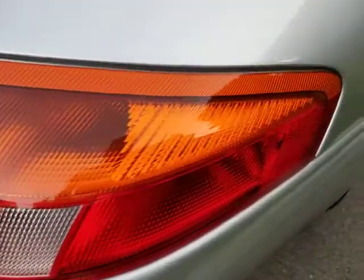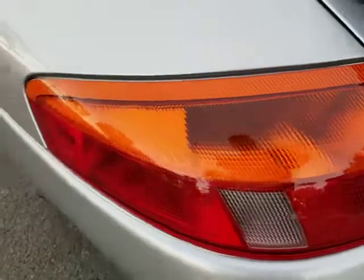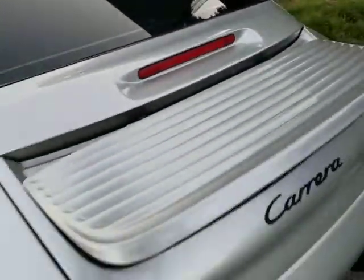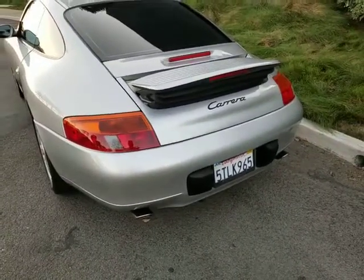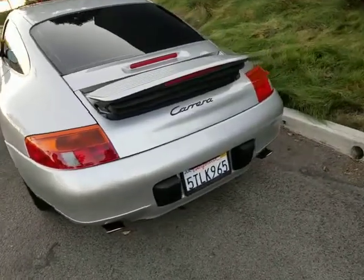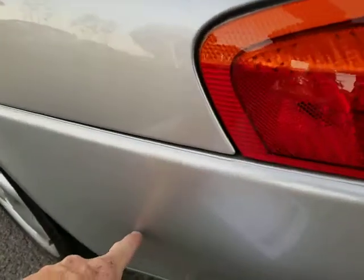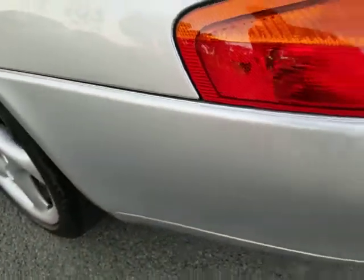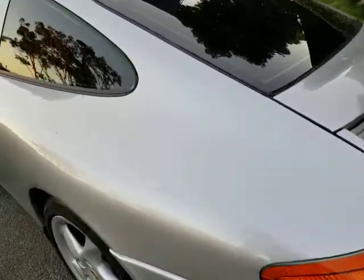Tail lenses, tail lights, that is, look excellent. Third brake lamp looks excellent. The wing goes up and down. I put it up there for some added coolness to the car, just in these last few photos. So it goes up and down, no problem. It's got a light little hairline scratch right there, which it probably will polish off with a buffer. I haven't tried it, but it's really not very noticeable at all.